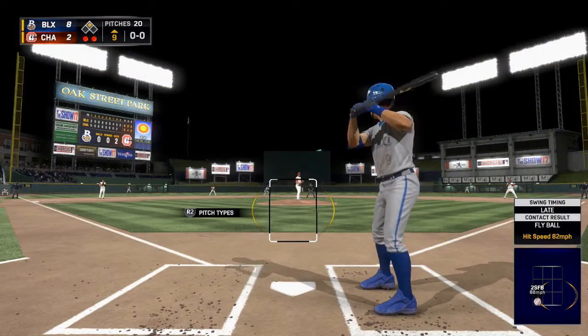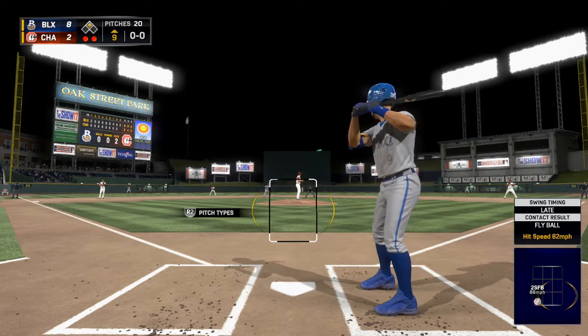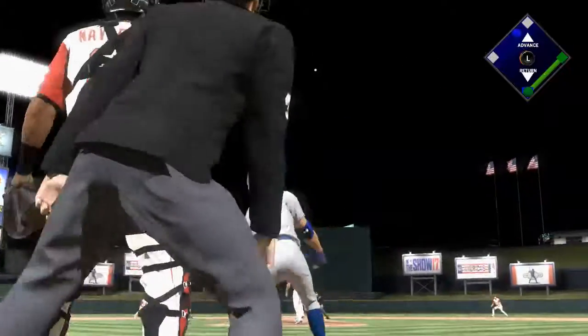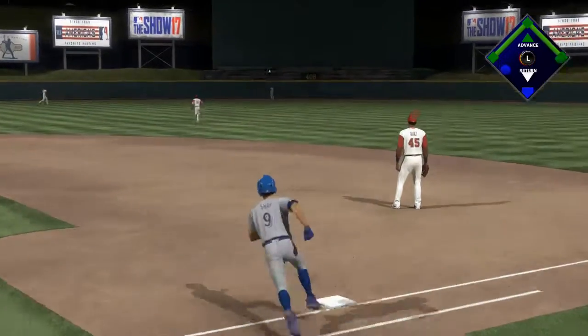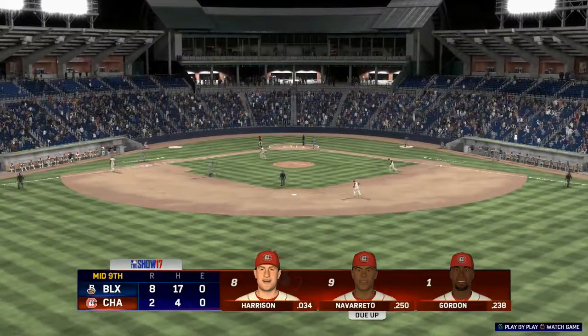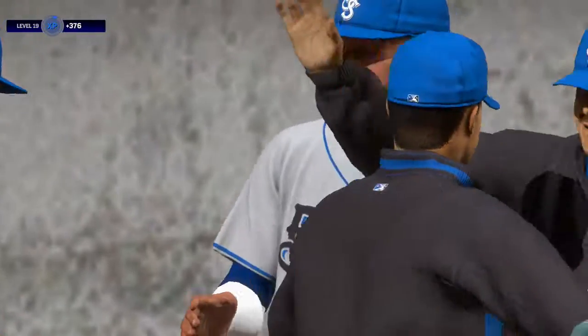And I'm up to bat again in the ninth. Number 9. 8-2, two outs, one more home run, one more. I don't know. And he has it. That's probably going to be my last at bat. Just say we won. Yes, we won.